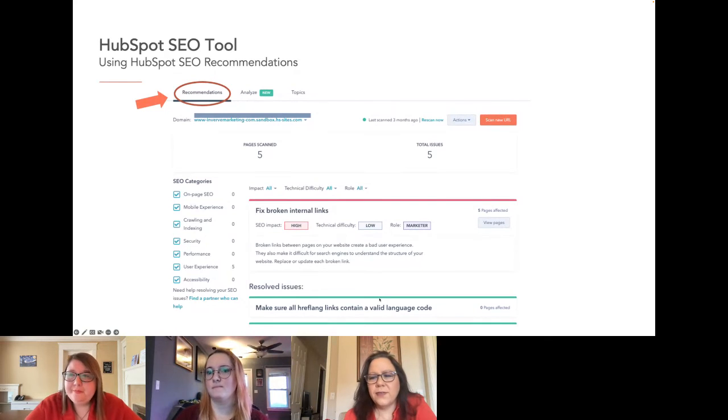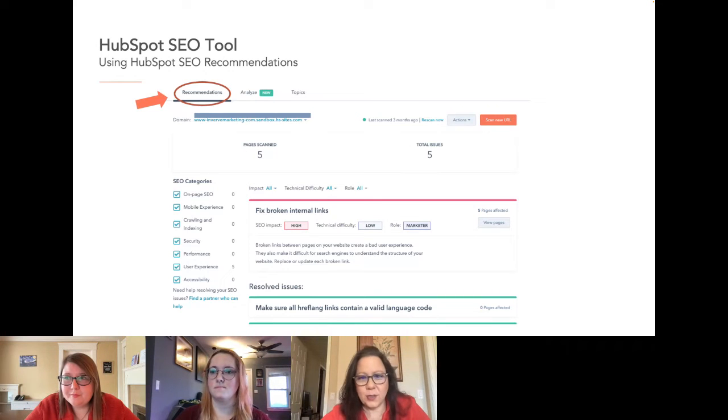Excellent. So I love, we've got a chat here from Debbie that says she loves that you can scan other people's websites as well. So that's pretty powerful when you have this tool. If you're an agency partner, I presume we have some on the call here today, you can use this to scan other people's websites. We actually have the website grader tool on our website so that people can also scan. This is a little different because it's SEO specific, which is really powerful and helpful.